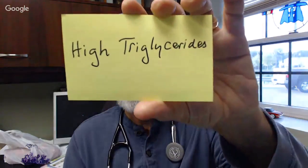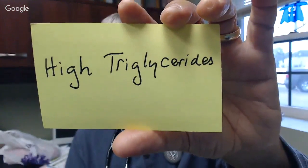There are different forms of triglycerides, which I won't get into, but they're different from what we call cholesterol, which is actually a fat and a protein put together, which is called a lipoprotein. So triglycerides are just fat, and they're used in a lot of different ways, and the body can use them for significant fuel sources. But most of the time in Western medicine, with people who have the usual American diet, triglycerides are considered more of a risk factor for heart disease than anything, rather than a fuel source.